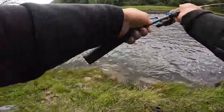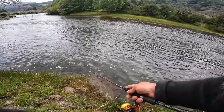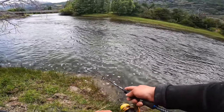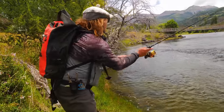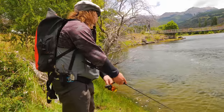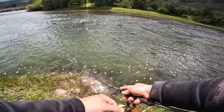Top of the hole action. Here we go. Let it hang, doing the hang dangle. Oh, got him. Oh, that felt like a good one.